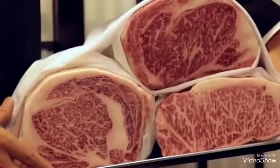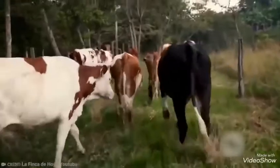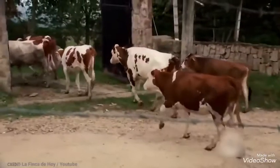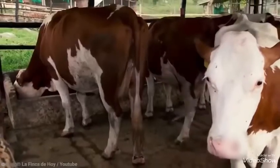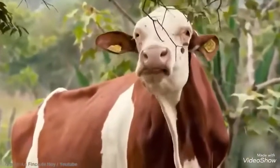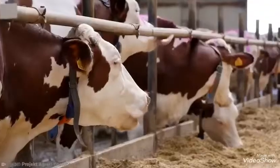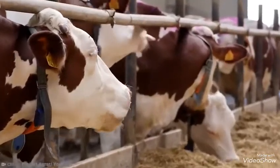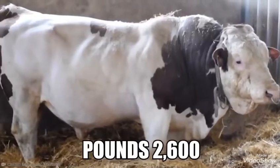In saying that, they also produce some mighty fine beef. They come from the Bernois cattle line and used to be known as Alsatian cattle before being named after the Montbéliard region in France. They have white heads, red and white bodies, and sturdy feet to handle all kinds of terrain. Their udders and skin are quite sensitive, but they're generally pretty hardy. They're by no means small either, weighing up to about 2,600 pounds.